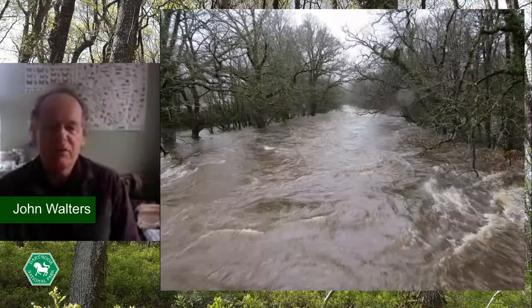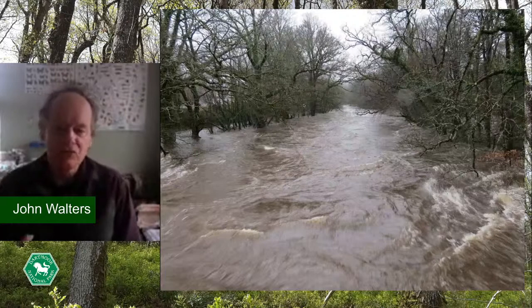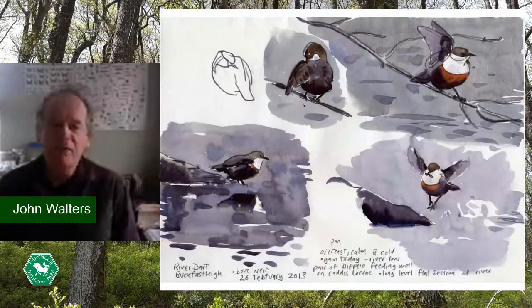This is the River Dart near Buckfastleigh. And it's a torrent river. So it's one of the fastest rising rivers in the country. And that's it after a flood, the same view. And then it quickly goes down. But it's really a really good river for birds like the dipper.